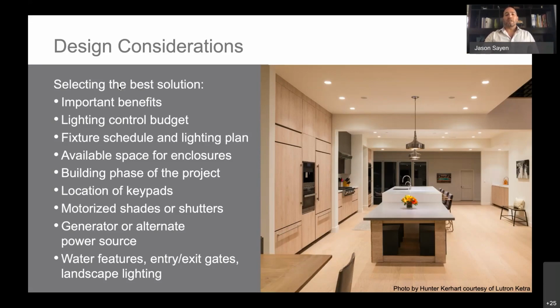Keypad locations, again, being involved early where we can help dictate keypad locations. We have to have different wiring. If we're doing a specialty wired system, those keypads operate off of a low voltage cable. So we have to wire for it, but then also the location from a height perspective is important. If there's motorized shades or shutters or hurricane type protection systems, because again, we can use the lighting control system to control that. And I think that's important to note.